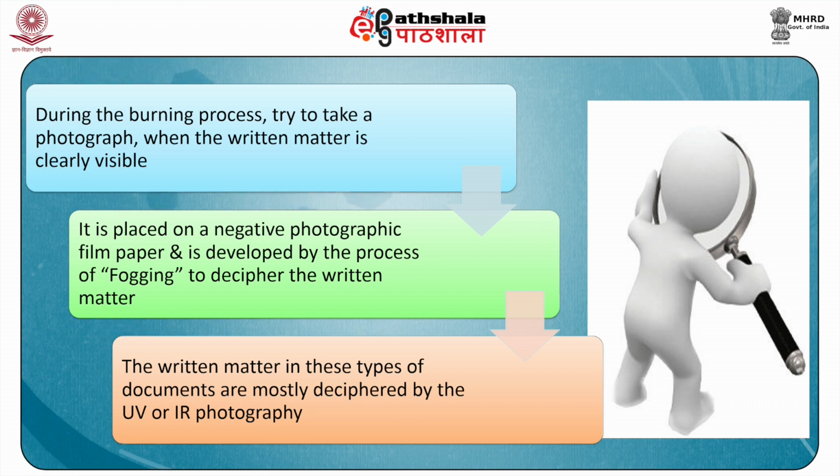The written material on the document, which corresponds to the negative film, gets developed on the negative film by the process of fogging. So, the exposed negative can be developed by the simple process of negative film development, and then the written matter can be easily deciphered. In a charred document, the written matter is generally unaffected and can also be deciphered by ultraviolet or infrared photography.